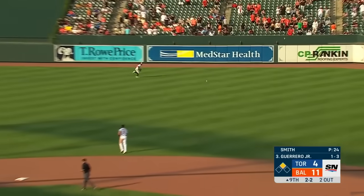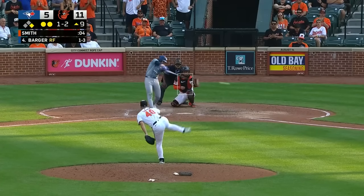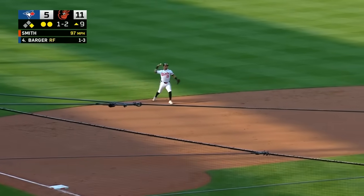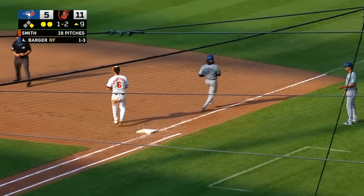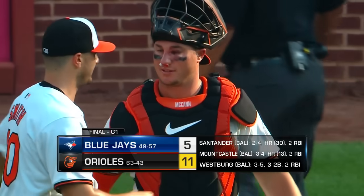Lines that one to right center field. That's down for a hit. Horowitz around third. He'll score. It's an RBI single for Vladimir Guerrero Jr. Left side. Nice pick by Ramon. The long throw is there. Orioles take the opener of the doubleheader 11-5.